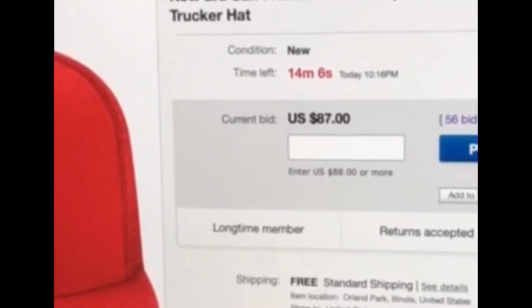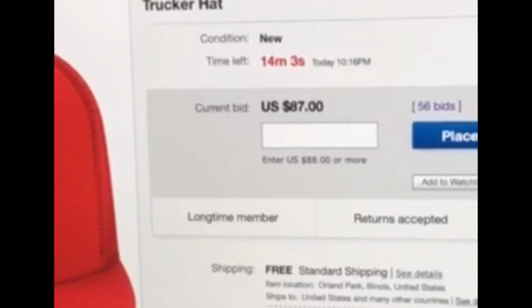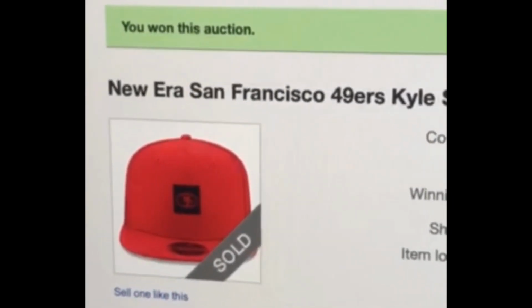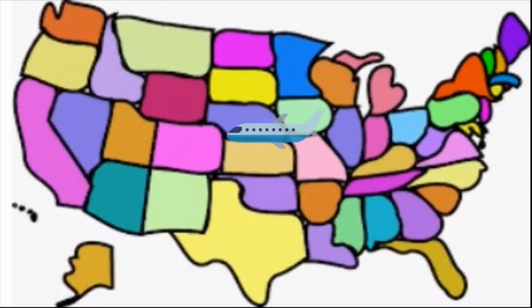Monday, January 20th. I had won the auction for the hat. This increased my collection to 1 out of 3. I've decided I'm not going to try and get the black one for a while just because it'll be another $80-some. The hat is shipping from Illinois and will arrive on the 28th.